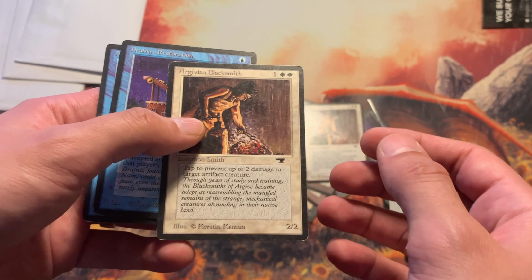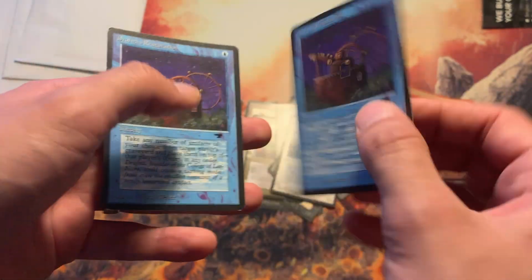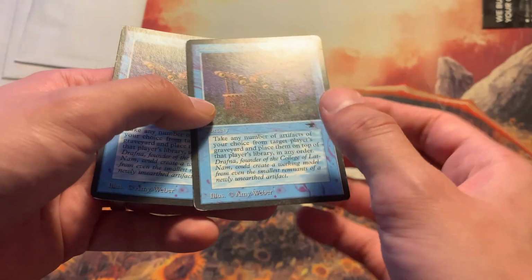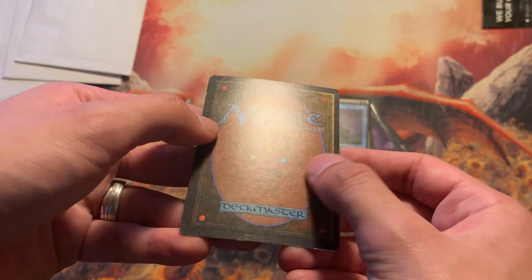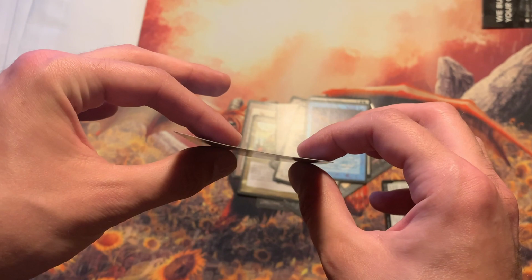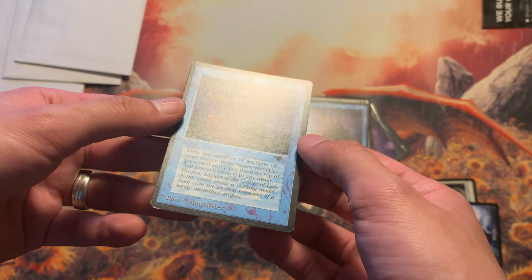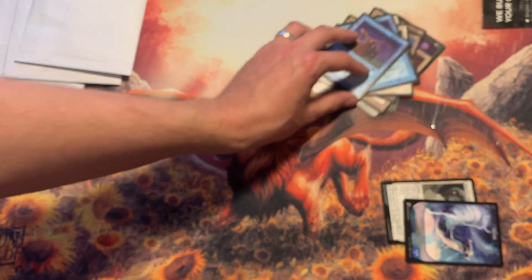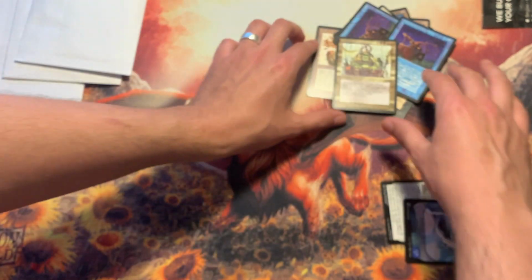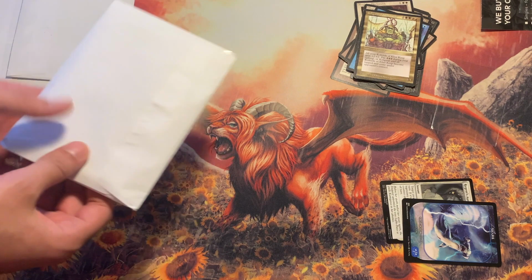The Rohgahh of Kher I paid like 70 euros for. And the Mightstones around 8 euros each. And then the rest was like 2 euros or below. Oh, very, very nice. This one is a little pringly. It's weird. But yeah, very nice. Very glad I got those. These will go into the set cube, the Kobold Lord as well. There you go with the focus, and let's dig into the next one.